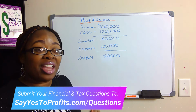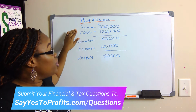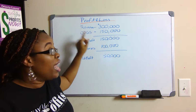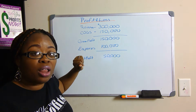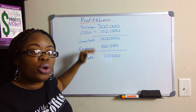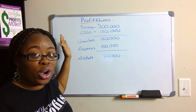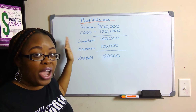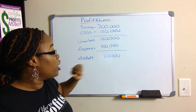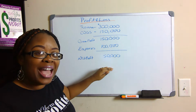On the board, we have a simple profit and loss statement. As you can see, the revenue is $300,000. The cost of goods sold is $150,000. Your gross profit equals $150,000. When you take your revenue minus your cost of goods sold, you have a gross profit of $150,000. Simple, right? Then you move to your expenses. Your expenses here are $100,000. Your net profit will then be $50,000.